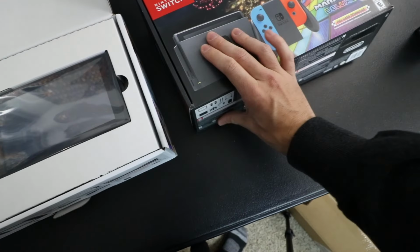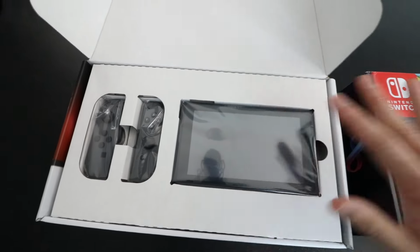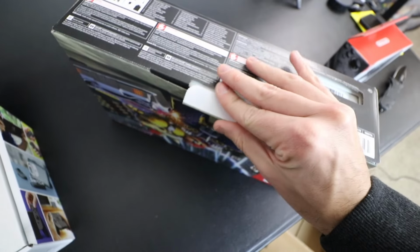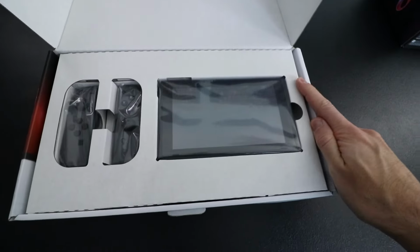I guess if you're wondering, what I plan to do with this one is return it. Get my $300 back and keep this one. Assuming everything's good with this, which we'll find out in this video. We'll just get this one all back in order here, and Walmart will happily take that one back. And we'll get into this.